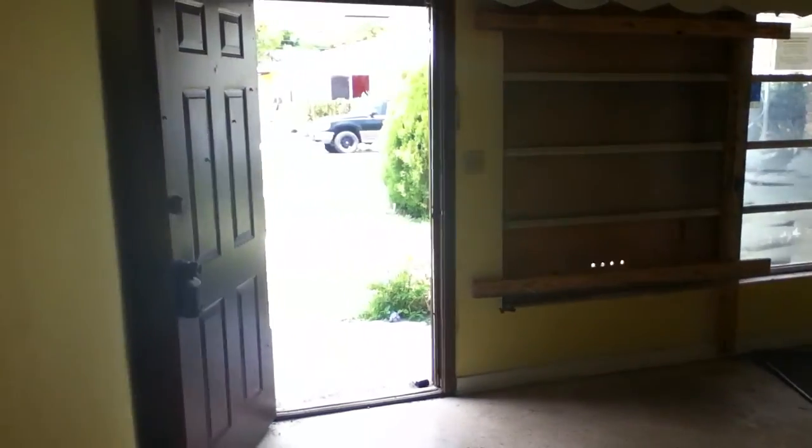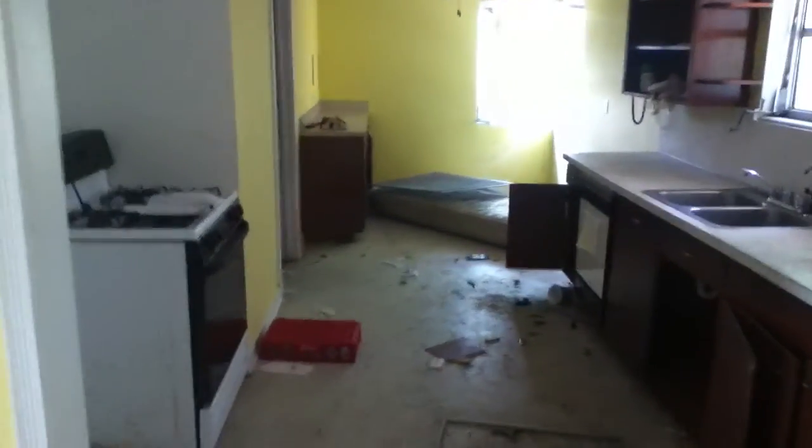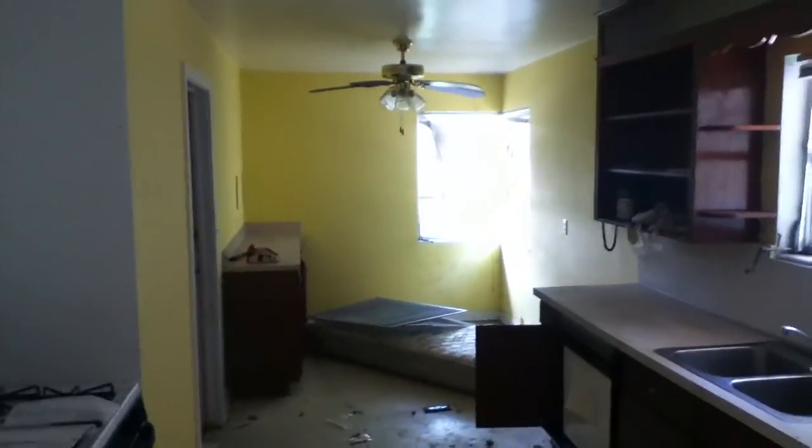There's the living room again, the front door. This dining room space. Kitchen is really big and long. Got like a whole eat-in nook down at the end. Cabinets are pretty much destroyed. Refrigerator's missing. Range is kind of ugly. Gas range.